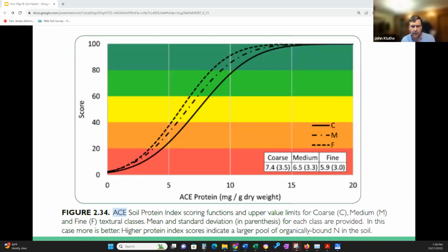The ACE protein test is a soil protein index that indicates the amount of nitrogen potentially available for crops or any plants and microorganisms within the system. The hedgerow on January 20th had 7.5 milligrams per gram of dry weight ACE proteins, which gives it a score of medium, whereas the crop field had a score of 4.9 milligrams per gram of dry weight, which puts it in the low to very low category.